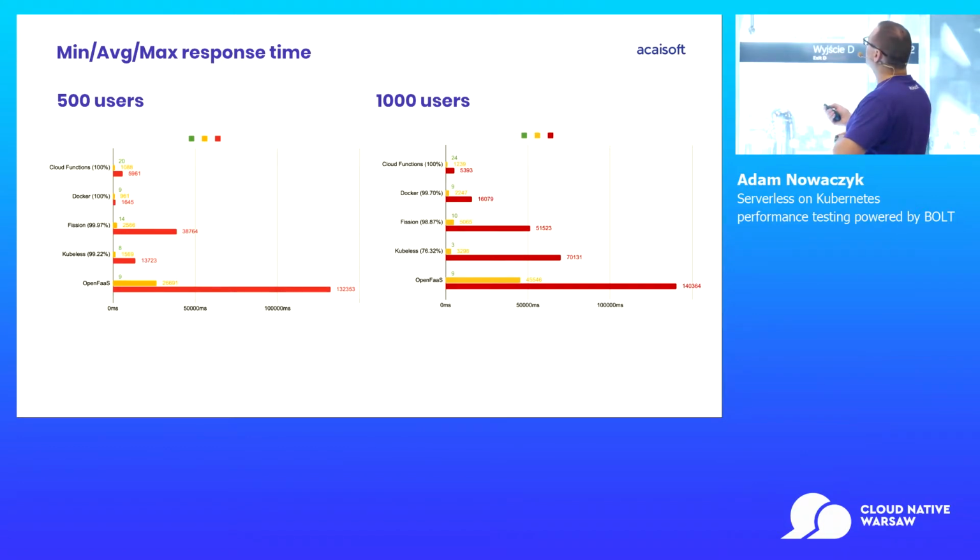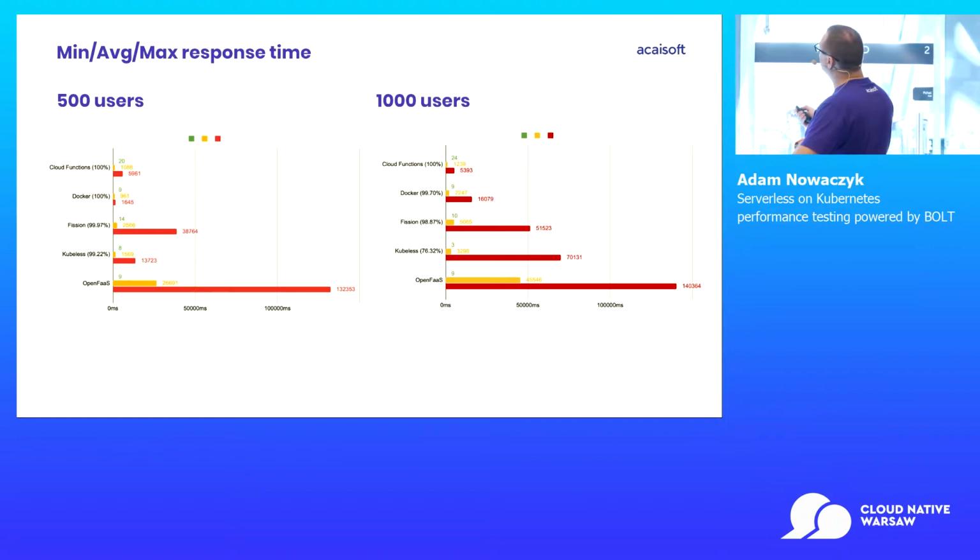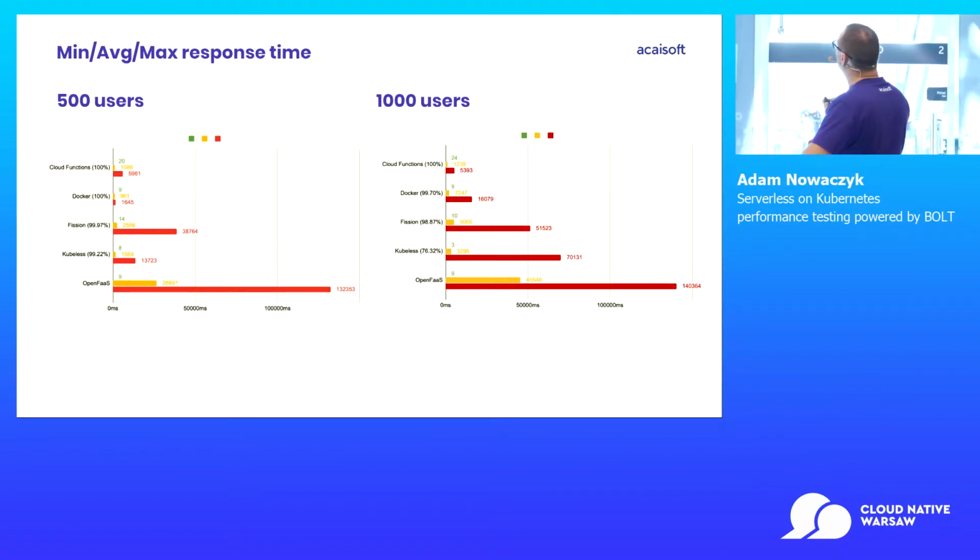For other frameworks, this is kind of obvious with cloud functions that these times are basically staying the same independently on the load, which is cool. It is quite surprising that pure custom deployment is working, but in here we can see that something is happening. So probably if we would go upper with the users, this would start dying.